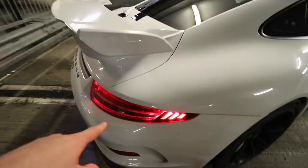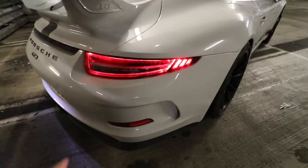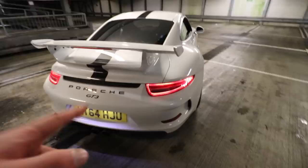This is something I had changed. So the car actually came specced with clear tail lights, which looked weird for me, like this kind of silvery white plastic. So I got them changed out for red ones, which I think is way cooler. I honestly do love this car so much.